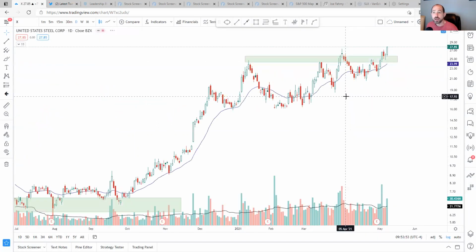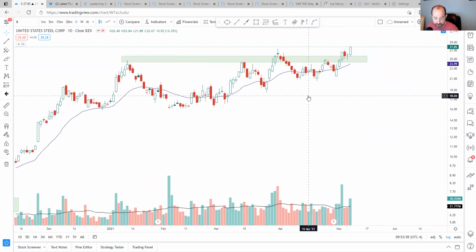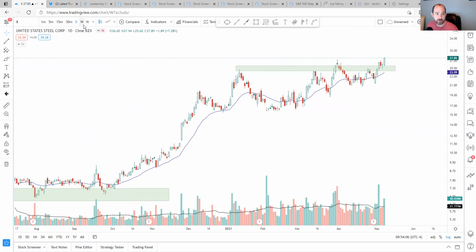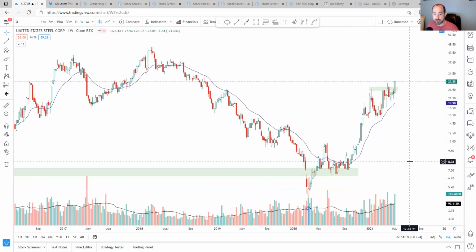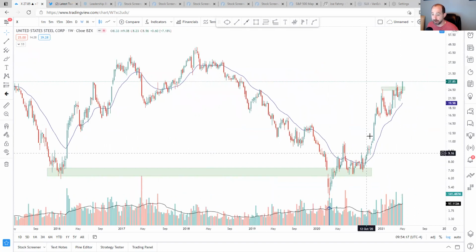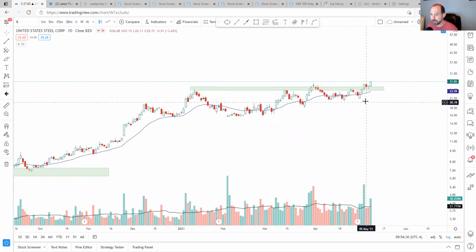HL. So steel has been hot, and it's hard to find actually good steel names. I've already listed a couple. US Steel, or X, is also another one. Let's go to a weekly on this. You see it's been in a big time downtrend. It caught the bottom here, undercut it, and then has literally been on fire since. So now moving in, it had this nice little consolidation. This is a beautiful VCP right here, right? And then it broke out. So it's up 7% on Friday. Again, a nice accumulation coming in here.